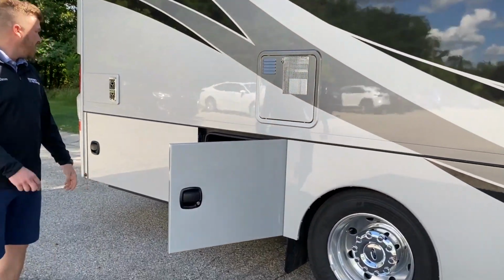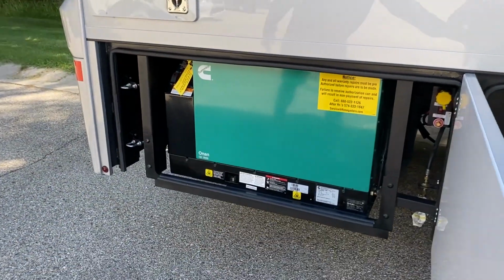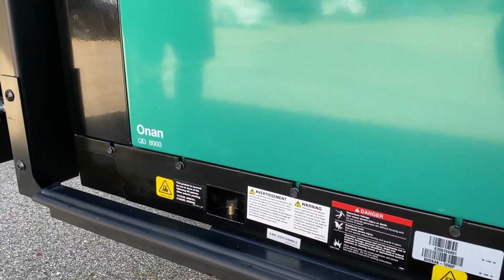Back here is where we put your generator. This is gonna be an 8,000 watt Cummins Onan diesel generator. This will run right off of your fuel tank from your coach.